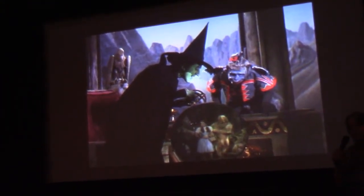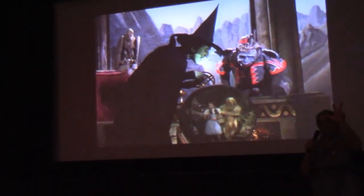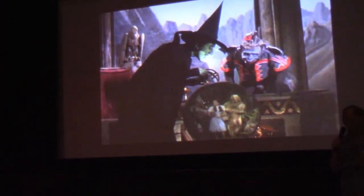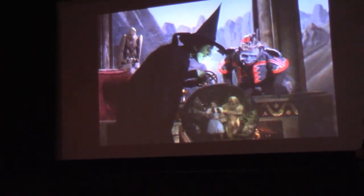When you see him, at some point he's going to hand the Wicked Witch a gold piece of cloth. It's actually a cap. This is the golden cap. And in the books, the witch has 3 wishes to command the winged monkeys. And by using that cap, she commands their obedience for 3 different wishes. So that was a little callback to the books.